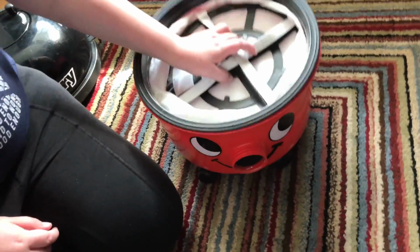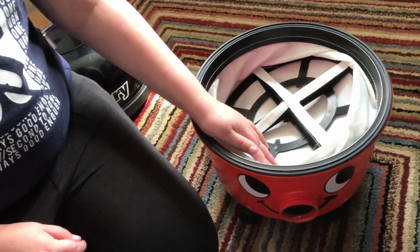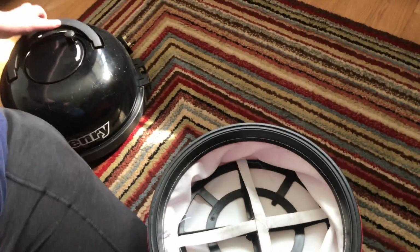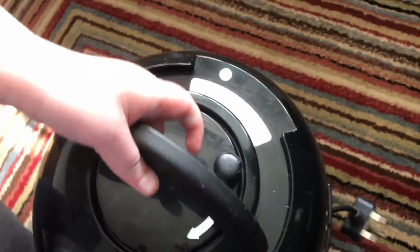So let's put this one on and see how it sounds after the new motor and the new contact kit. I've polished the top now, so it's looking nice and shiny. There are a few scratches. I'm going to put it on white. I need the Henry logo at the sun.